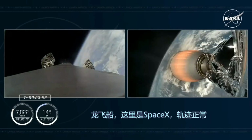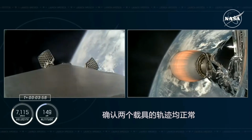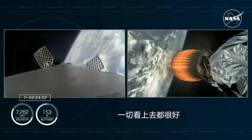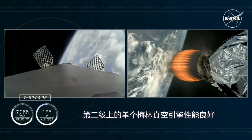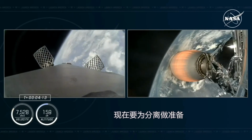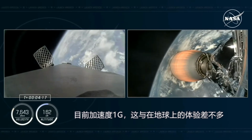Dragon, SpaceX, nominal trajectory. Confirmation there that both vehicles are on nominal trajectories. Everything is looking good. And we're getting good performance on that single Merlin vacuum engine on the second stage. The crew's G-load dips right now as we prepare for the separation event. Right now they're at about 1 G, which is about what we're used to experiencing on Earth.